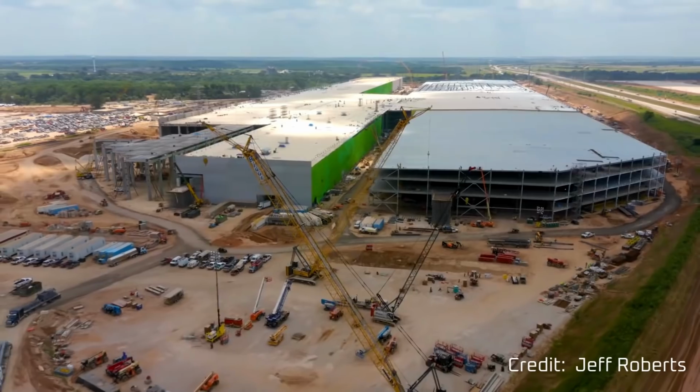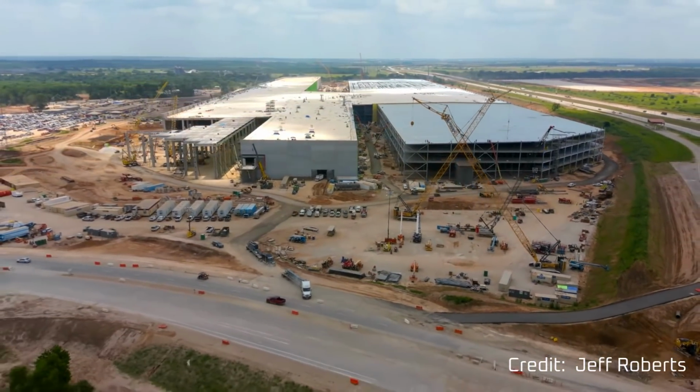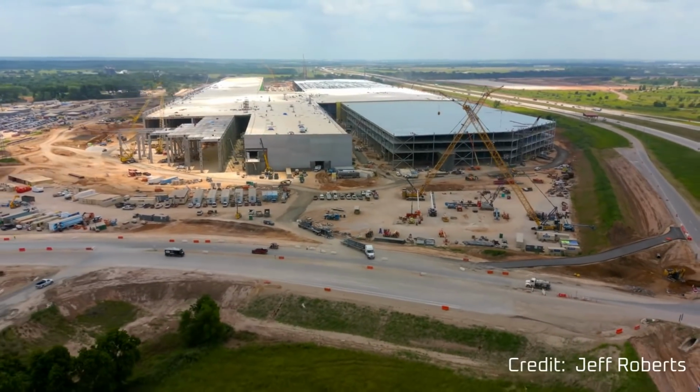I haven't seen a set of plans for Giga Austin that are as detailed as we received for Berlin. If you know of such plans, let me know in the comments below.